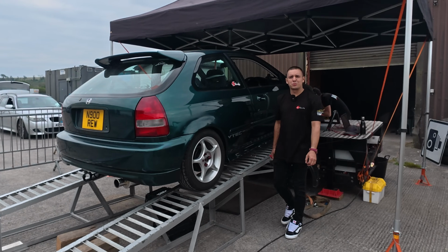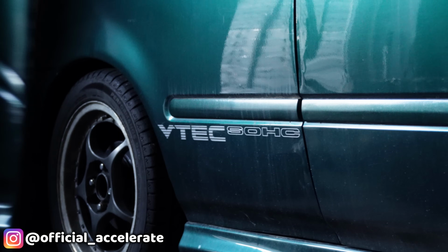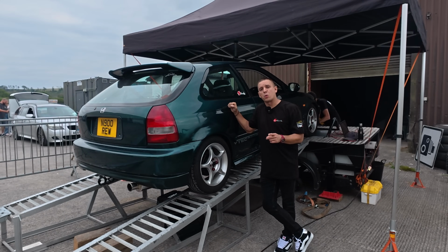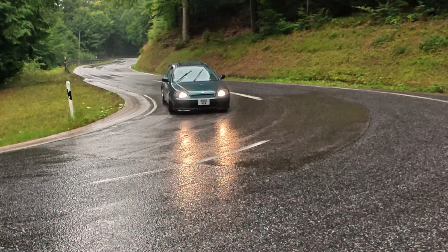Hello world, welcome back to Accelerate and welcome back to my EJ9 Honda Civic. Today we're going to do one of the most terrifying things you can do to a car. We're going to run it up on the dyno to see what power it's pushing, but what we're going to do is get scientifical. I've always wondered how much having the air conditioning on will affect a car's performance.